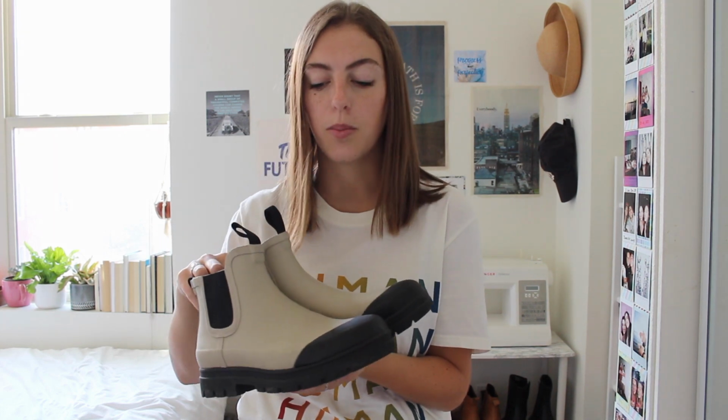It just kind of depends on the brand. I have a high arch. I wanted to make sure I could slip my foot in without it hurting me, basically. So I sized up. They are really good for rainy days or even in the winter. Like I wore these in the snow back in New York last winter and they did the trick. And they're cute, like you can just wear them as boots too, especially the black ones.